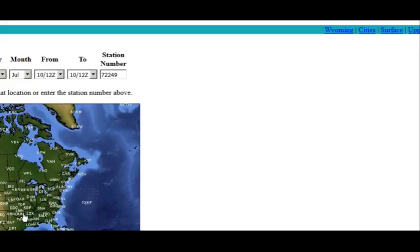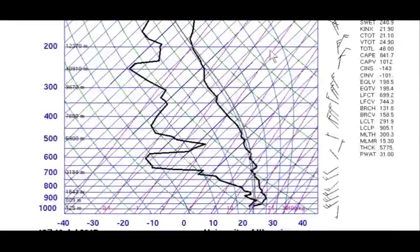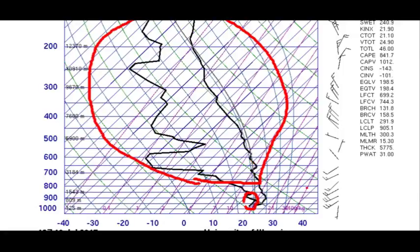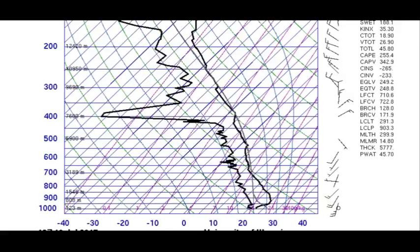Okay, for soundings, let's look at that dry slot. And I think for that I'm going to go to Springfield, Missouri. And yeah, there's the sounding for this morning. And it's showing a little bit of low-level moisture right here. But the water vapor product is sensitive mostly to mid and upper level moisture. So we're seeing a lot of dry air here in the upper levels. So the sounding here kind of verifies what we have on the water vapor product.